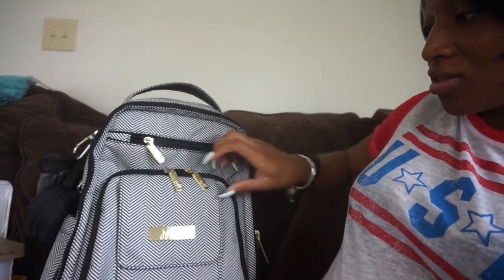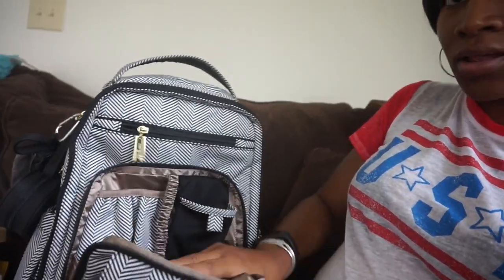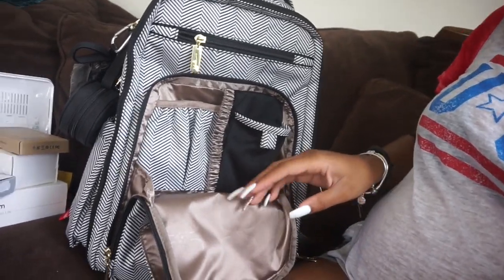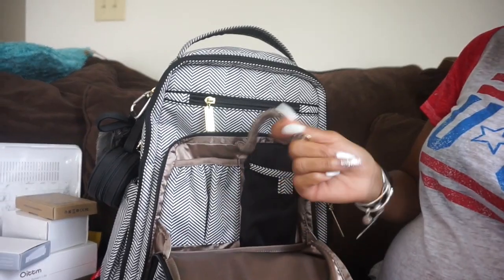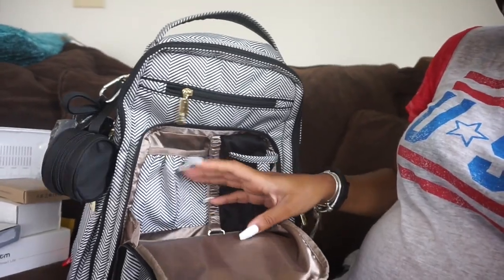Then right here, this is called the mommy pocket. At least that's what I hear a lot of women refer to it as. It has this little, I don't know, what is this, silk? No, I don't know, whatever kind of material. Here you have a key fob, which I really do love. And then here it looks like a regular pocket.